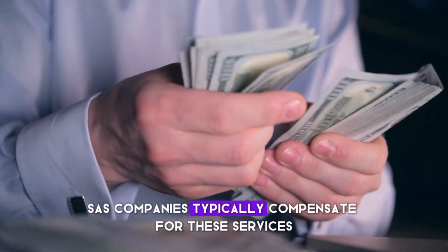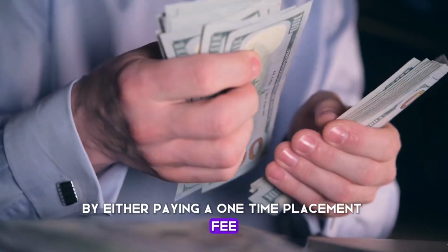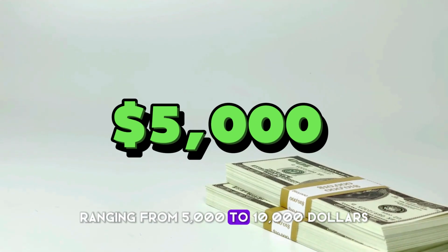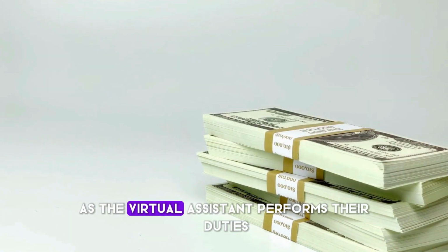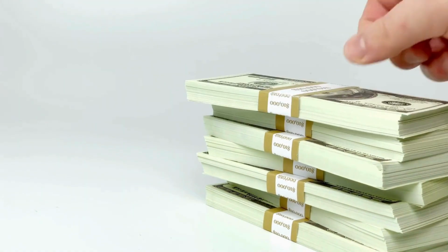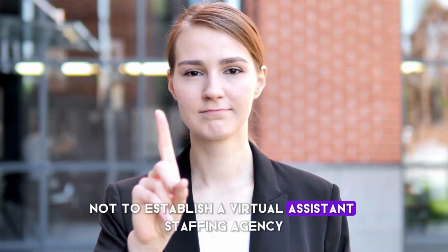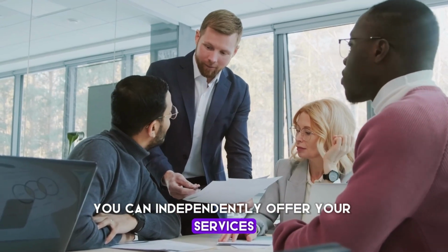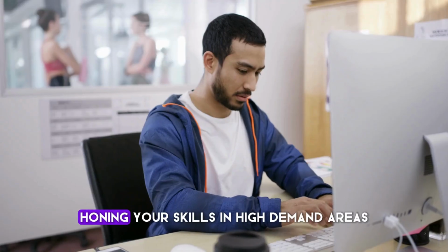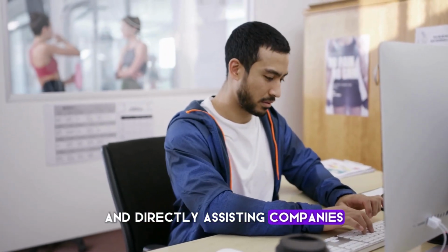SaaS companies typically compensate for these services by either paying a one-time placement fee, ranging from $5,000 to $10,000, or offering monthly payments as the virtual assistant performs their duties. Alternatively, if you prefer not to establish a virtual assistant staffing agency, you can independently offer your services as a virtual assistant, honing your skills in high-demand areas and directly assisting companies.